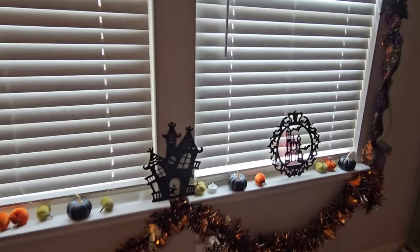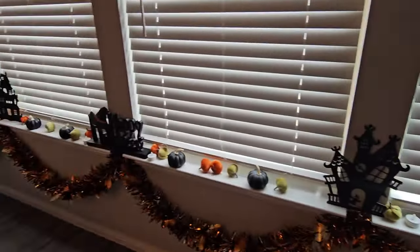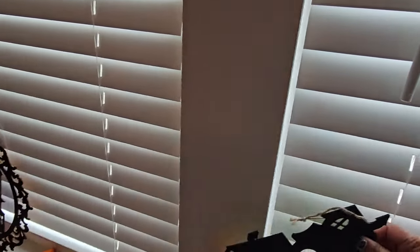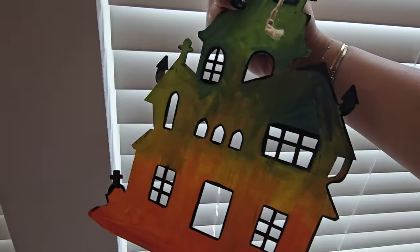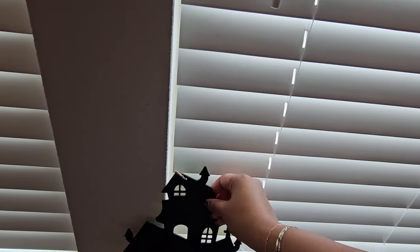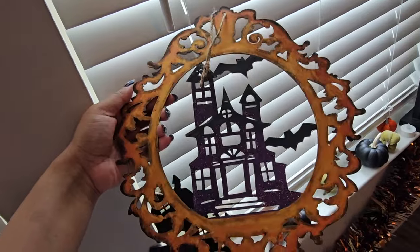And then, let me see, is this one that I did? Oh no, this was his too. He really liked the green, I don't know what. Anyways, yeah. So that means those are mine. Let's see, oh gosh. Oh, no, this is one that we did together too. Did I not do one? What? Oh, this is mine. This is the one I did. Of course, glittery and purple.